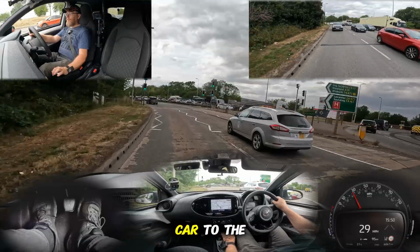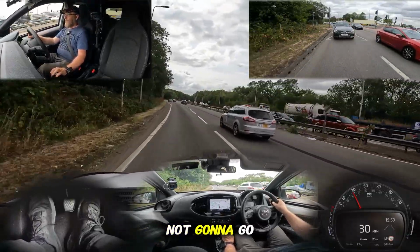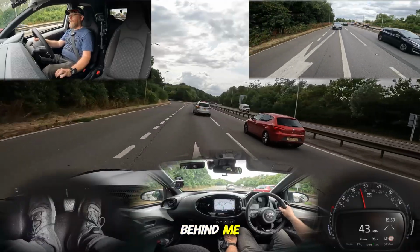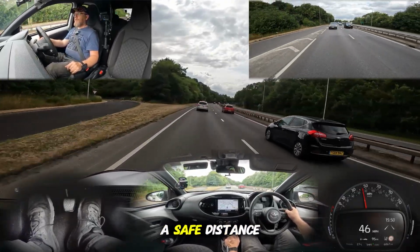Just checking that car to the right, making sure they're not gonna go back to my lane, but also I have to make progress because I have cars behind me, and then maintaining a safe distance.